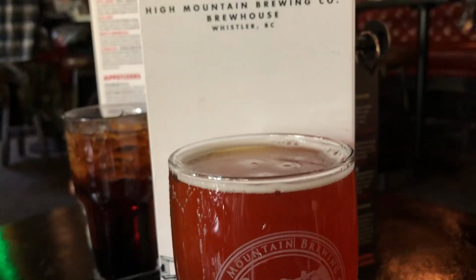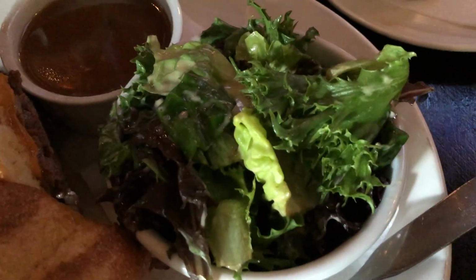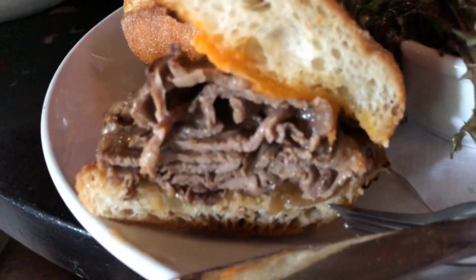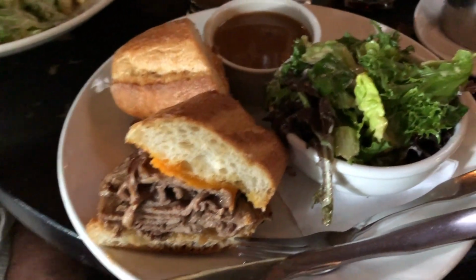Salad. French dip and salad. Juice looks pretty good. Side. It's pretty tasty. Alright, so we just finished our meal at the brew house.